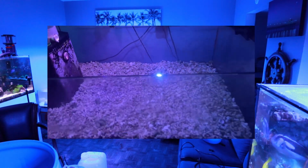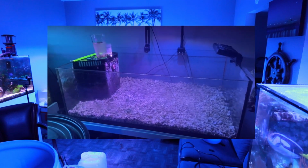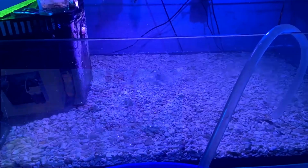I'm actually liking this substrate. Pretty cool stuff. We've got about maybe an inch and a half throughout. So I think it's gonna be nice. Start getting some water in.